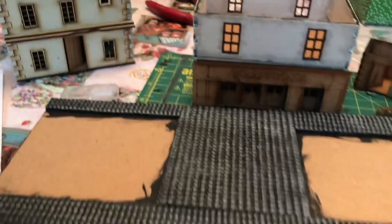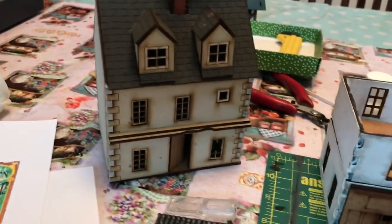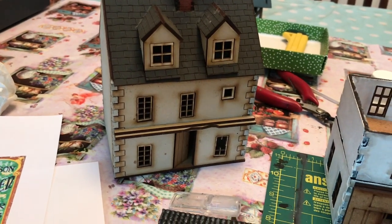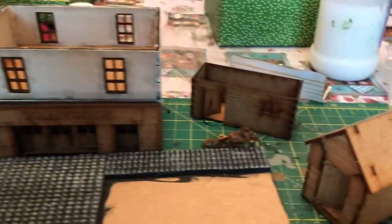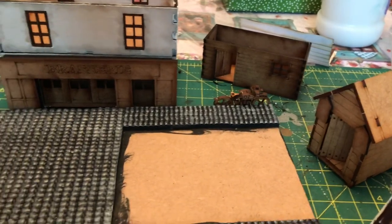On this setting, we're going to have two buildings, and I'm going to adapt this building here to produce a tailor's, so we'll have the two together. We've also built the shed. We had to build two yesterday.